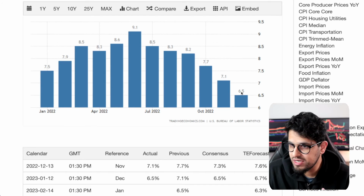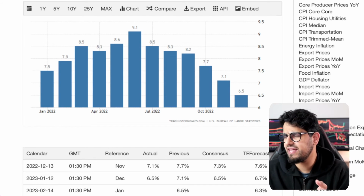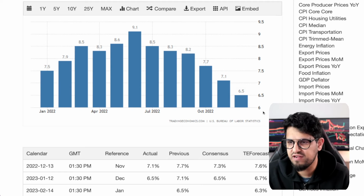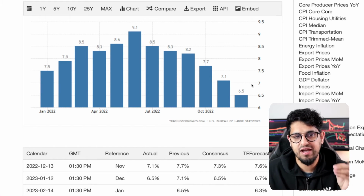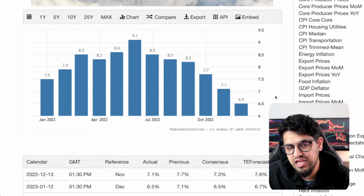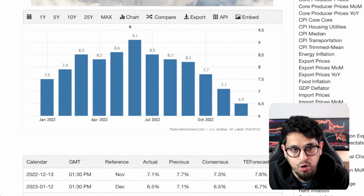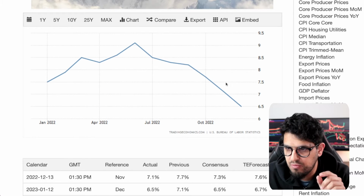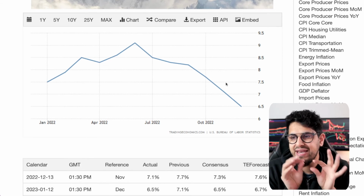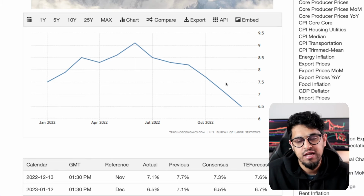Now, important to understand, a lot of people are saying, why is everybody getting excited? Inflation is still 6.5%. It's not 2%. I'm like, guys, you need to understand that when it comes to investing, investors look for inflection points. Investors do not look at absolutes. They're very smart. They're looking ahead to see when is there a change of direction.